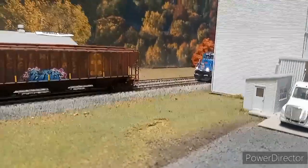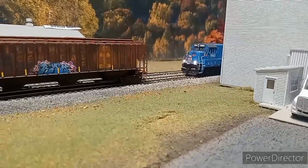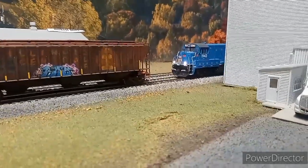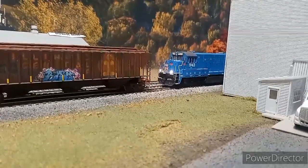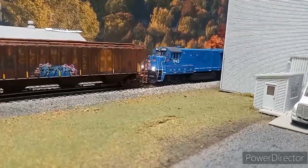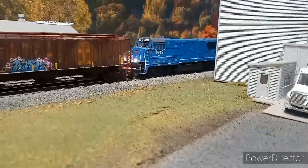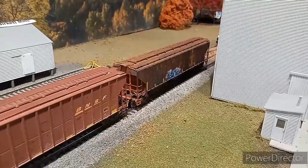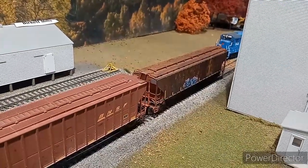Here he is, or she is. You can see the radio controlled unit on the nose there. That's that silver thing. Also here's Z in the background here, maybe. Slowly move in and couple. Filming and doing this. So now I have pulled everything through, and I am now running around the train.